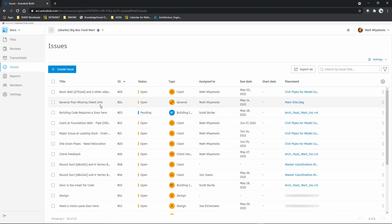Now, these issues can be assigned to track changes within the design group itself, as in the case that I just showed for our civil sheet, or it can also extend to collaborative design teams across the project to address design deficiencies or conflicts, like Scott had shown with the loading dock. So if I take a look at that, I see issue number 21.